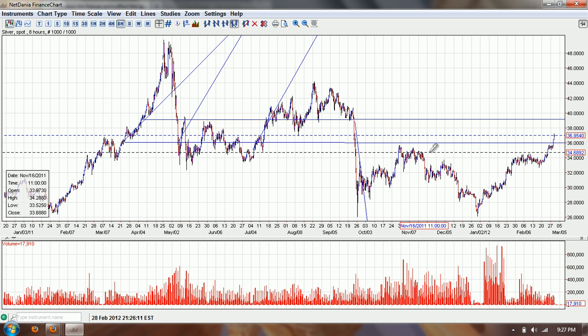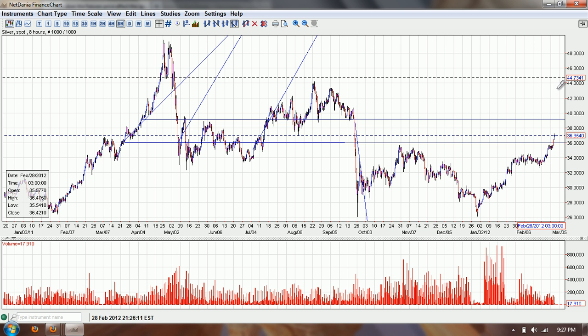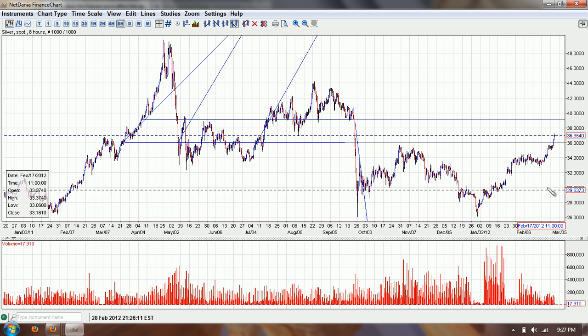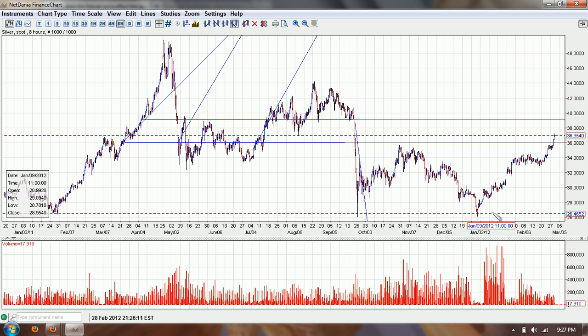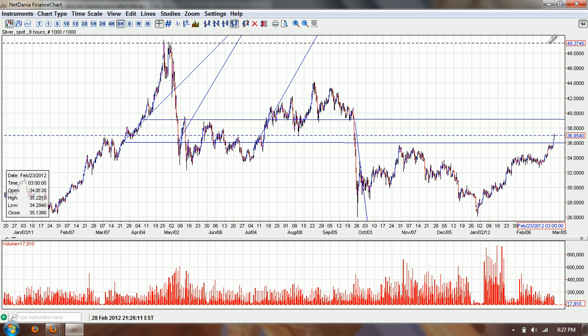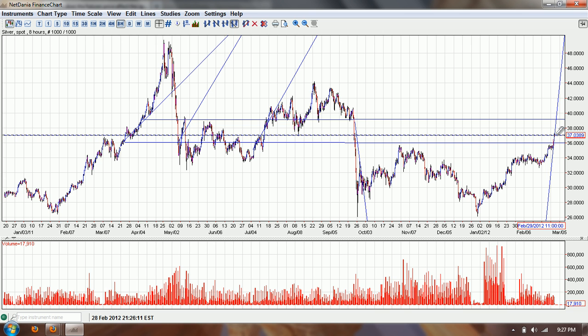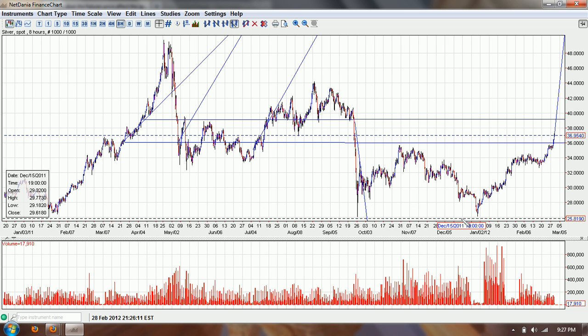And my prediction or my guesstimate was that since we went through this range so rapidly on the downside, it was quite possible that we would penetrate up through this on the upside as well. So that seems to be what we're doing, and it would not surprise me at all if we had a continuation move that actually just kind of moved like that.